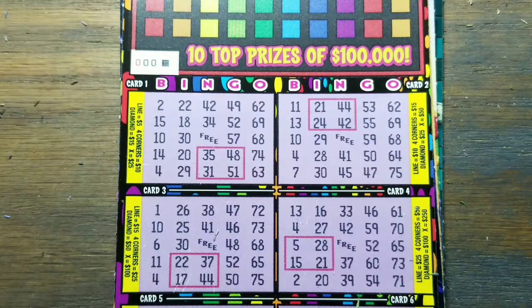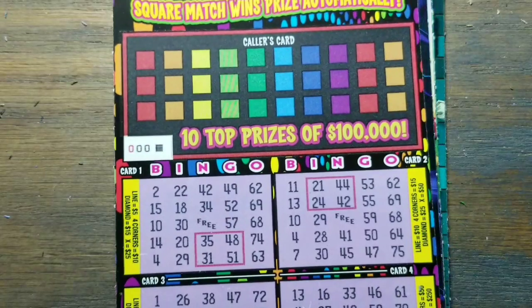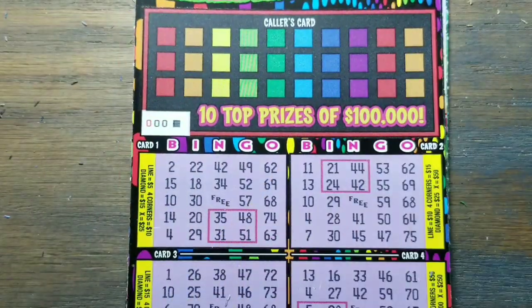Now, if you don't want to hang around for the $5 bingo, I wouldn't blame you. Jump out now and fast forward a little bit. This is the first ticket in the book, 000. Maybe it'll be lucky for us. We're going to scratch off the color card and give this a shot.